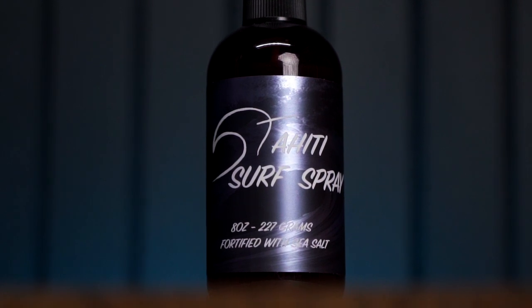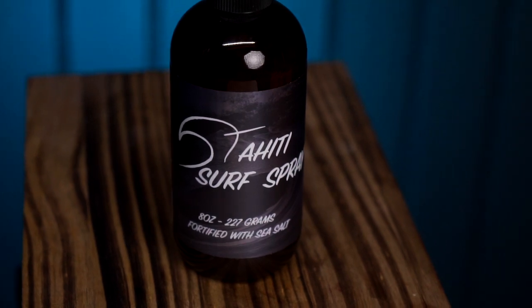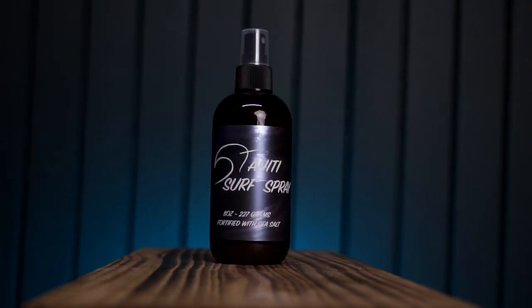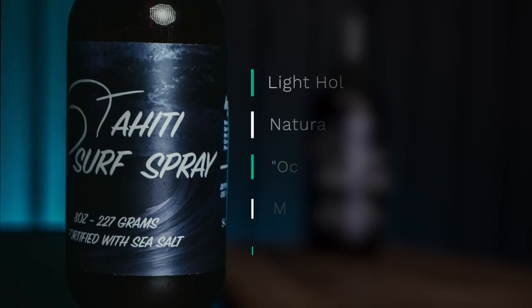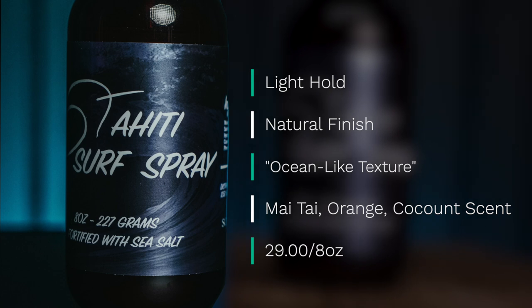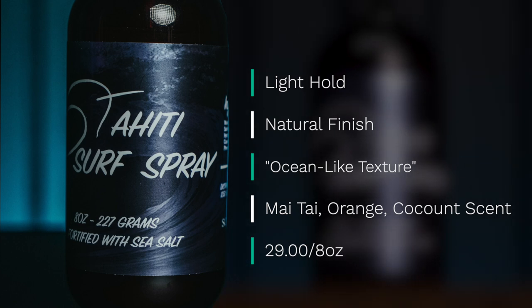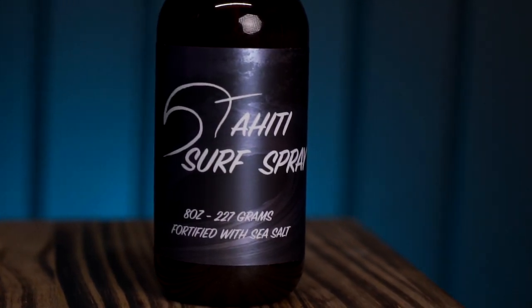All right, so today we have our first look at the first product from a new brand called Scott Riffe Hair, named by the man himself, Mr. Scott Riffe, who is a practicing stylist out of California. This line has two products total in it, but today we're focusing solely on the Tahiti Surf Spray, which, according to the brand, is a product designed to bottle the power of the ocean, creating effortlessly lived-in texture and volume to enhance any hairstyle. It provides a natural finish with a light hold and a very lightweight feeling for folks who want the benefits of product in their hair without their hair feeling like it's loaded up with product. Price-wise, we are looking at $29 for 8 ounces of product.